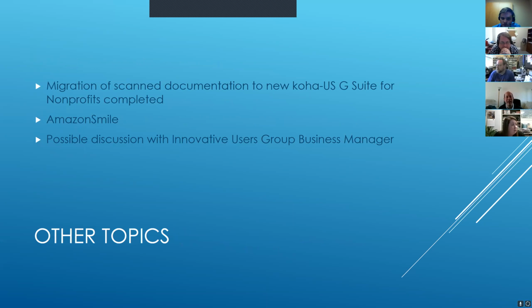A few other things, I've taken all of the documentation I got from Robin and I've scanned it. It's all been sent over now to our new Google for Nonprofits. I haven't shared it yet because I want to make sure it's all there. Once I've verified it's complete, the entirety of the treasurer's Google Drive instance will be shared with the remainder of the board.